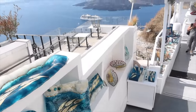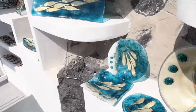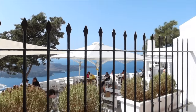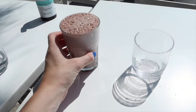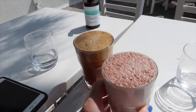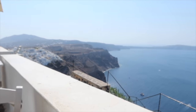I think this is probably the store with the best view in the world. It's gorgeous pieces here. I think we're going to go in here for a drink for that beautiful view. Are we going in? Here we go, I've got my Freddo chocolate. Cheers. Sam's got a frappe, I've got a chocolate. This is our view.